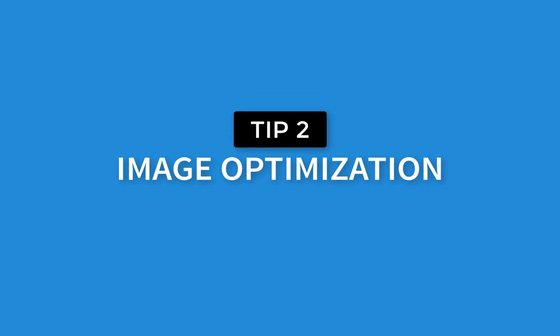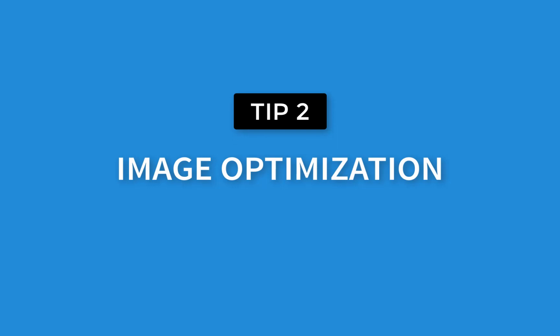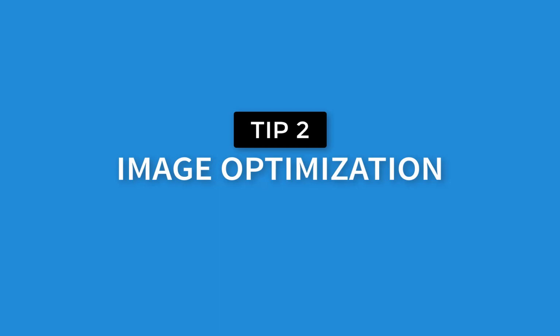Now the second tip I'll be giving you is what? Image optimization. You see, the image that you use on your website has a whole lot of things to do with your website optimization. So there is a way you can optimize your images. And when I say optimize image, what do I mean? I mean compressing of an image file, but still retaining the quality of the image file. So you compress the image file without losing the quality. That's what image optimization is all about.